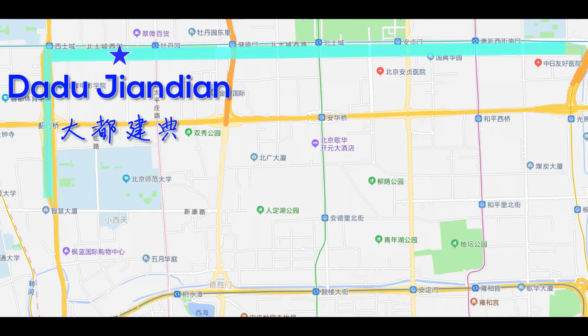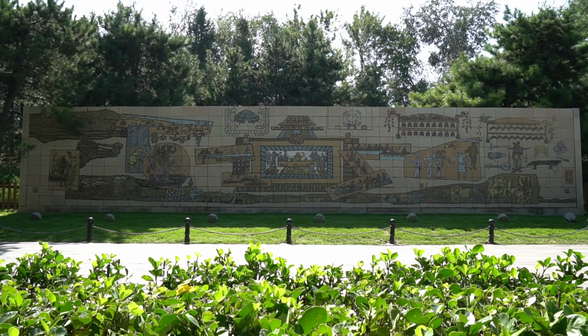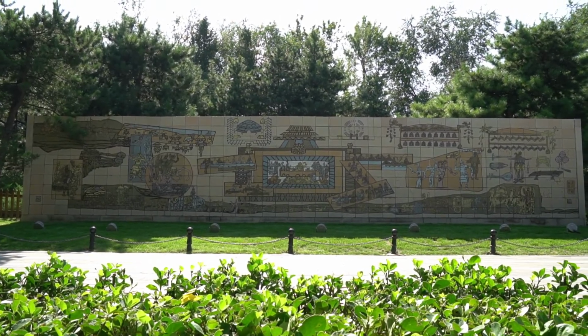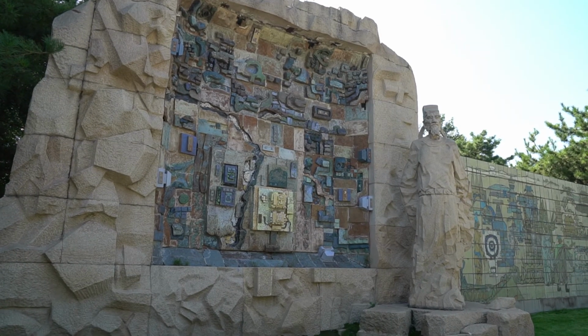Dadu Jian Dian echoes Dadu Dingsheng, reproducing the prosperity of the Yuan Dynasty. It is located west of the park.